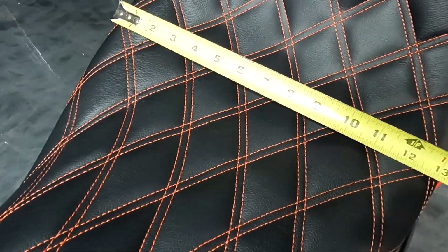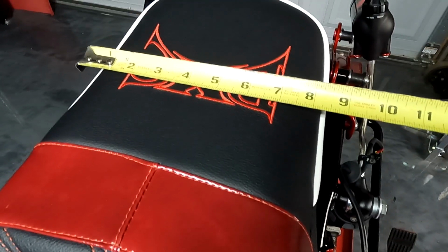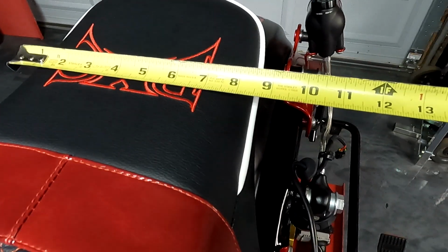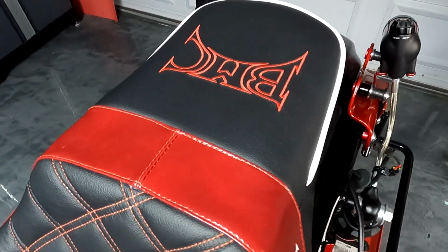So we're going down from 15 down to 13.5. See there, 13.5. And then what was it, 9.5 in the back. So the back of this thing is right at about 8.5 inches. So a little bit thinner, which I would hope for.